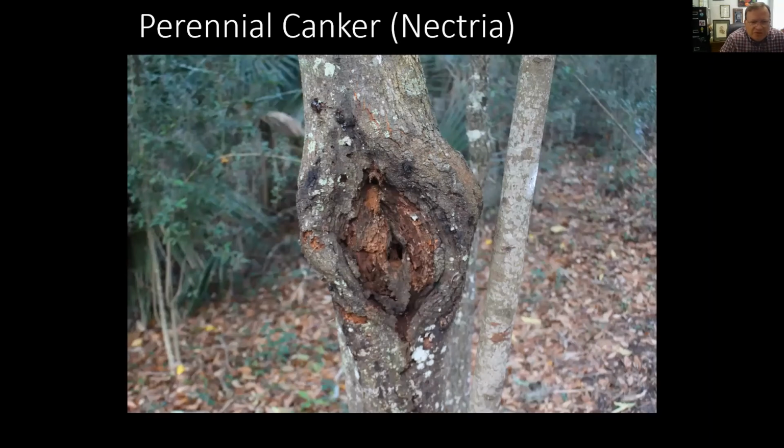This is from this summer. This is actually a perennial canker, probably Nectria canker. And in this case, the fungus hits the tree every year, and the tree forms callus tissue every year. So you get kind of a bullseye type canker on the tree. Not particularly common, but you could run into this. There are probably other trees where Nectria canker is more common. In Middle Tennessee, I'd say sassafras, it's more common to see Nectria canker on it.